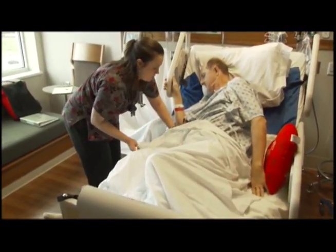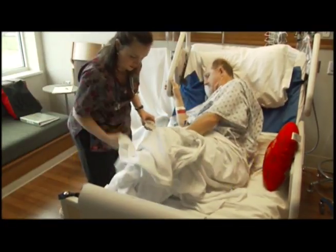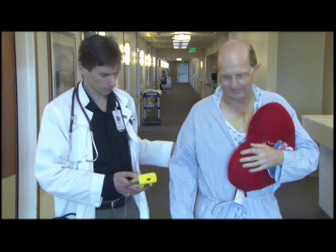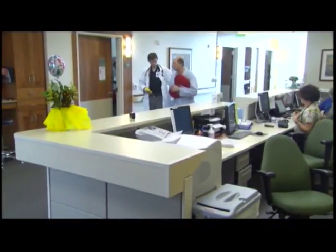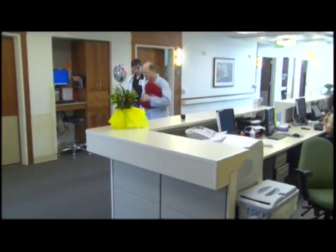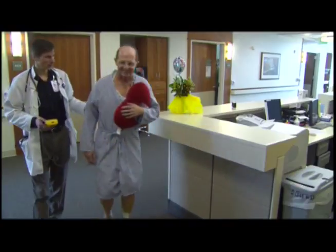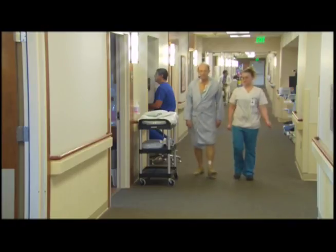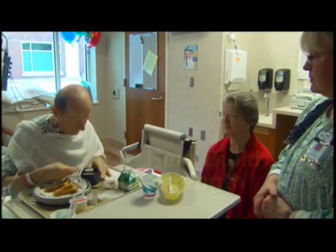4. Allow us to assist you out of bed to a chair and gradually increase your walking. The easiest and least painful way to get out of bed will be taught to you. Walking supports your recovery. Cardiac rehabilitation staff will evaluate your strength and prescribe walking and activity goals. You'll be asked to sit in the chair and walk several times a day. The staff will assist you until you are strong enough to safely walk on your own. Your family is encouraged to help after they are taught. 5. Do your best to eat. Food will help you heal.